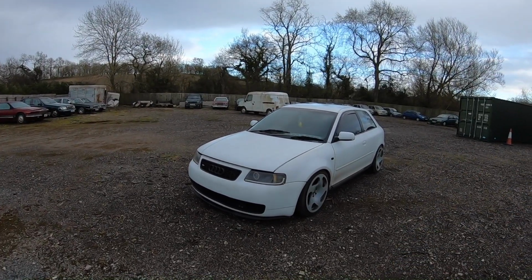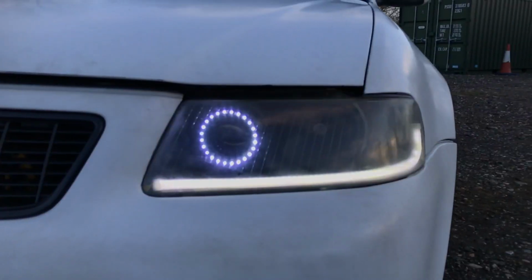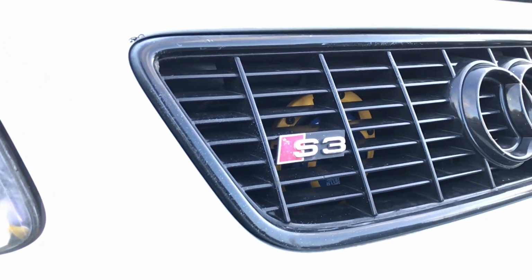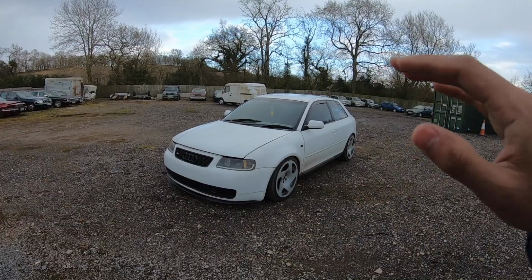Okay, Bismillah, welcome to another video. This is the new car that we bought. Yes, it's a stolen, recovered Audi A3 180T. Well, is it a 180? This is the big question. The title is true. There is some modification to this Audi that is uncovered.